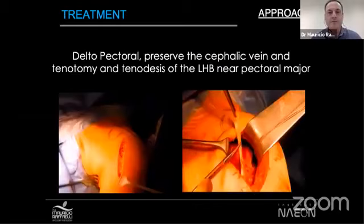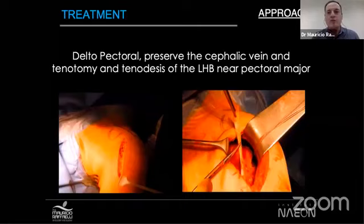I always do a deltopectoral approach. I really don't like to do a lateral approach. In some papers, some surgeries, I like to do a lateral approach to see the axillary nerve and to put the plate only in the front part of the surgery. But for me, I always learned to do a deltopectoral approach. I am very comfortable with this kind of approach. And I preserve the cephalic vein, the cephalic vein going to the deltoid, when I use my retractors.